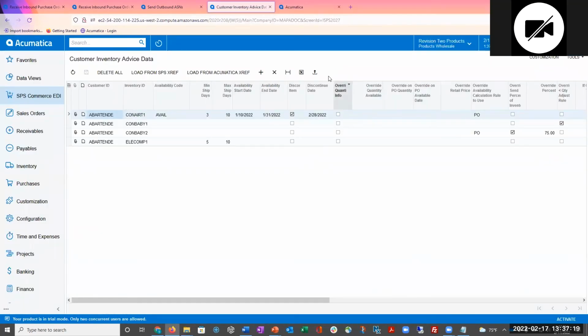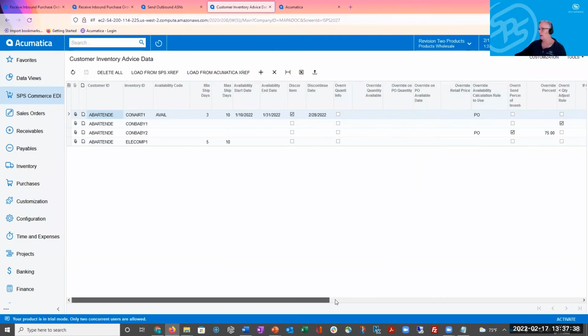Go ahead. Question on the 846. Is the inventory advice based on quantity on hand available or available for shipment, or is there any other criteria for what it's based on? Well, it allows you to set it on a bunch of different criteria. Out of the box, it's what you have on hand.